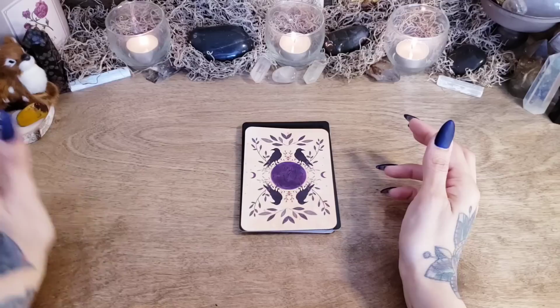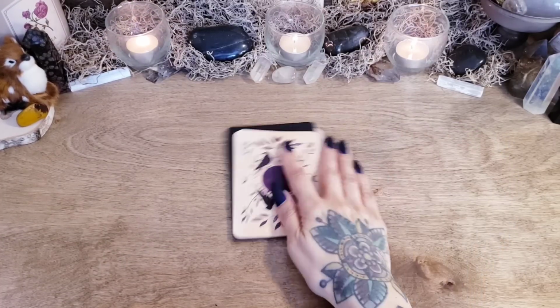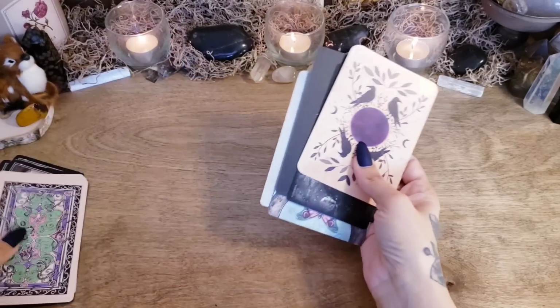Hi, pile 3. So those of you that resonated with the Mookaite Jasper, this is going to be your reading today. So we're finding out, how can you unlock your hidden potential? So we are going to put out all your cards so I can see them all together.